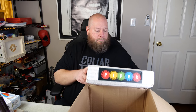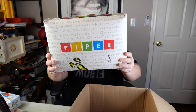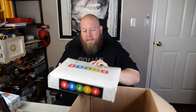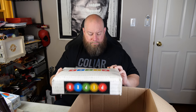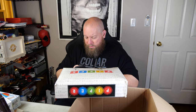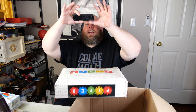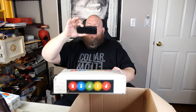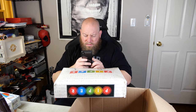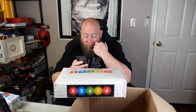Let's see. What is this? Build Piper. Buildpiper.com. This thing is all taped up. I don't know what this thing is. Just using the Amazon Sellers app, going by a picture find. Did it find it? Nah, it pulled it up as a canvas tote bag and a trifold vegan wallet.